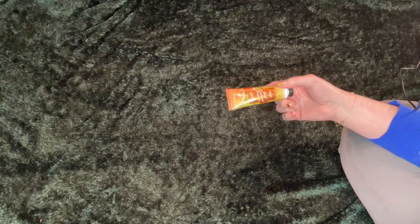So the ones from Bath & Body Works, I can't find a lotion that smells like pumpkin spice. There's either pumpkin spice latte, so it has that latte that I don't like, or they have this greenery to it where it smells like an actual gourd. And I'm like, what? I don't want to smell like a gourd. I want to smell like pumpkin spice. So, this is not it for me. Did I get through it? I did. Yay!